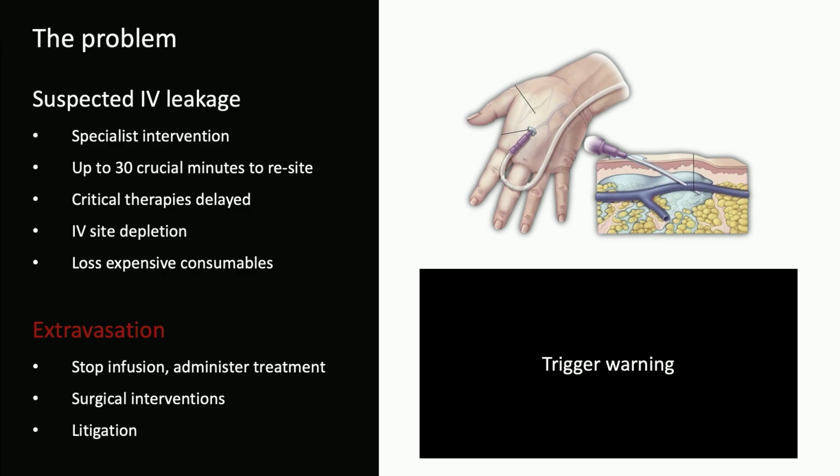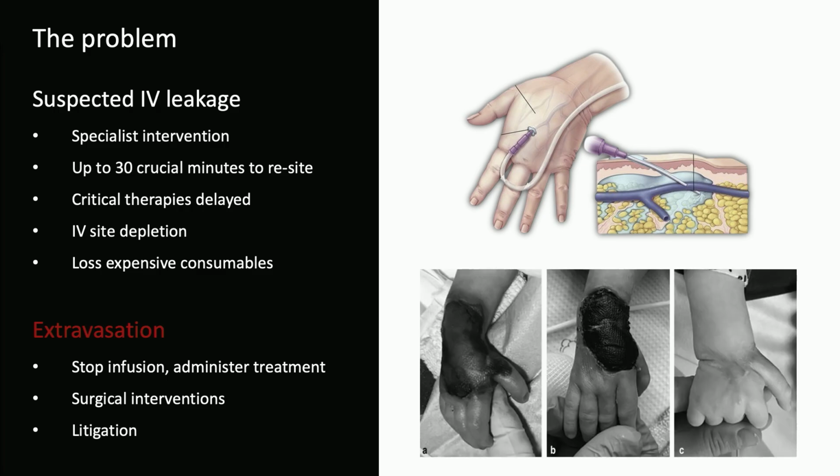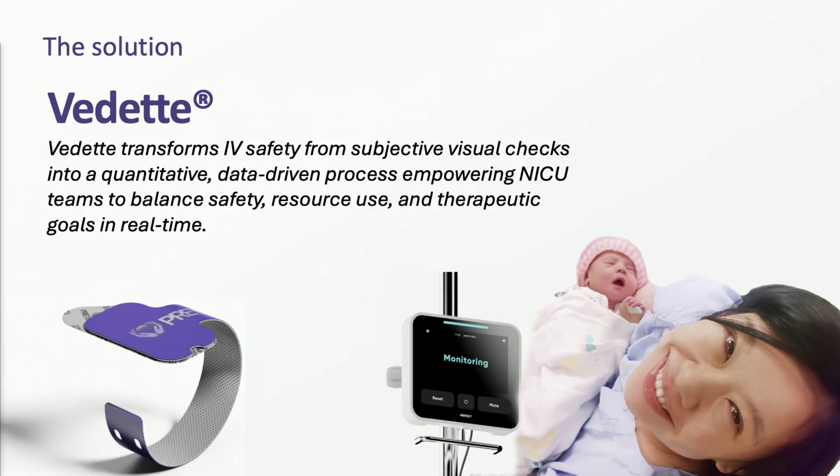The leakage of IV fluids causes terrible chemical burns, and the only way that's being prevented is hourly checks by nurses, which is a visual check. And these injuries require surgeries, and cause scarring and disabilities, and even amputation in some cases. Sorry, I should have done the trigger warning first.